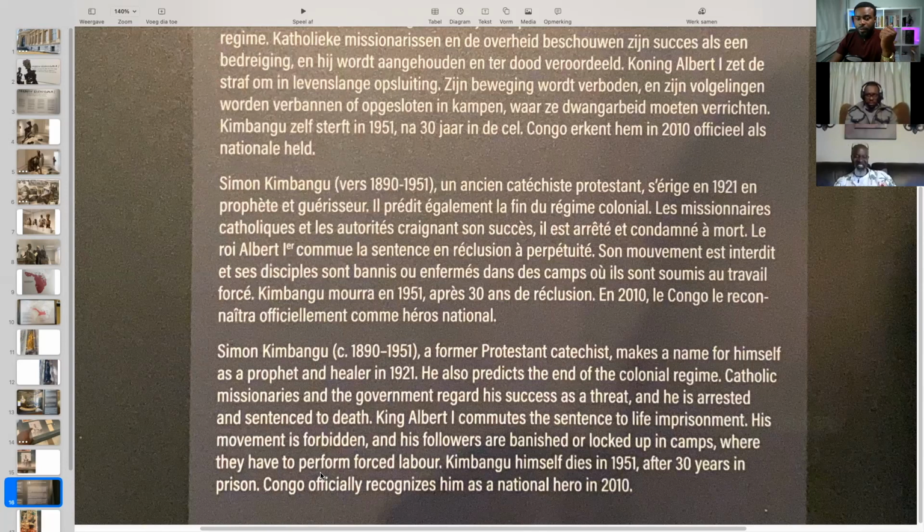So, you know, Simon Kimbangu was not one of them. He was not a Christian. He was not promoting the Catholic enslavement program called Christianity. That's the reason they considered his movement a threat, arrested him, and imprisoned him for life. The movement was forbidden, became illegal, and his followers are banished or locked up in camps.